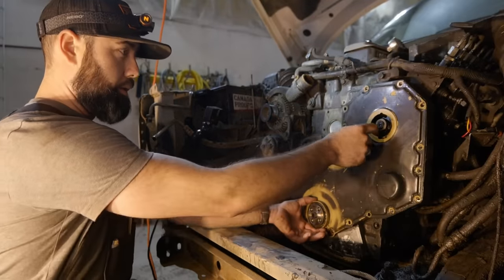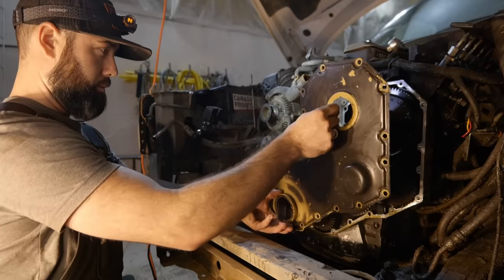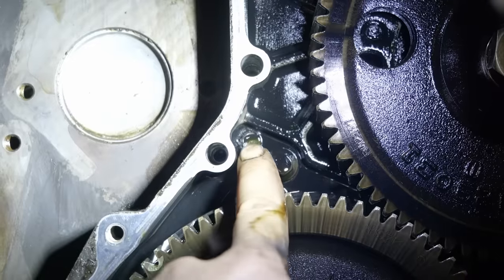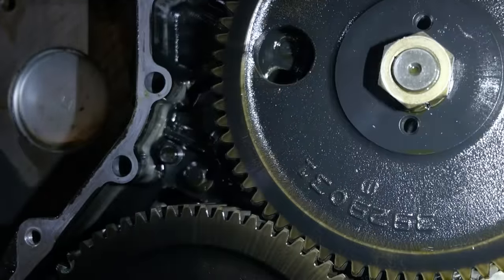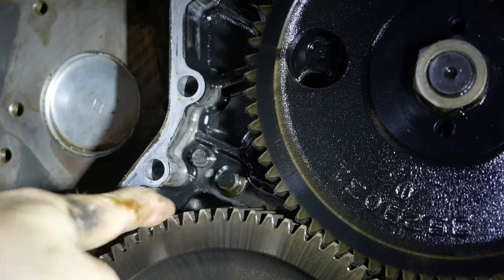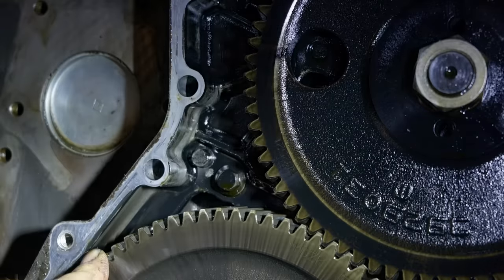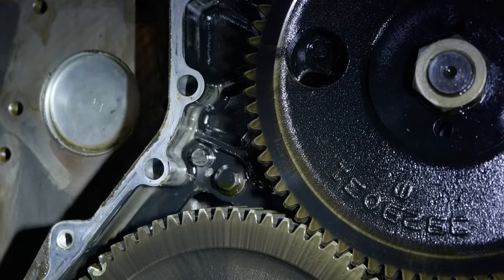Here's the big moment. See what shape this dowel pin's in. This right here, that's the dowel pin. What will happen is that will fall out into your timing gear and either it'll fall right down to the bottom and you'll be okay, or it'll bust out the side of the case. This looks like a pretty close call.